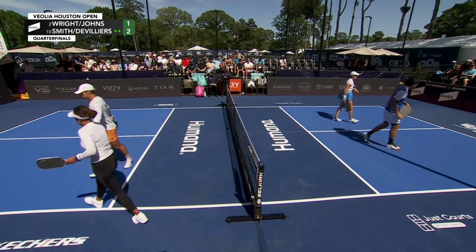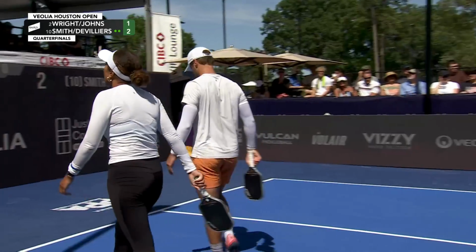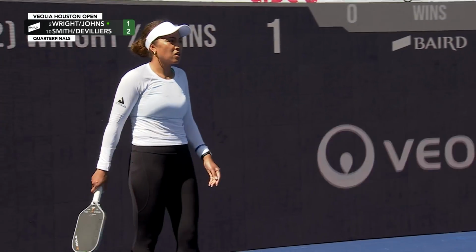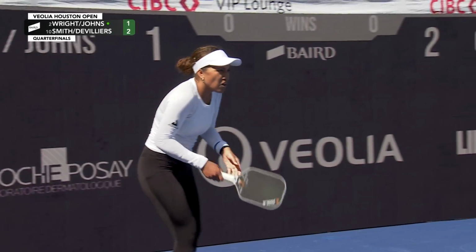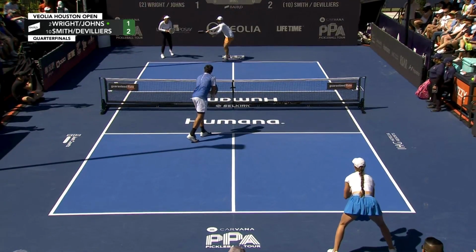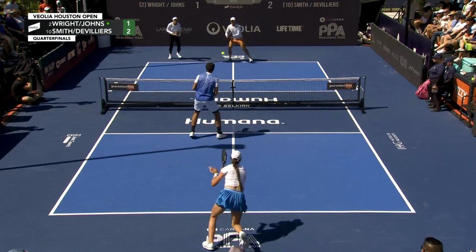What a move from Etta Wright. Yeah, nice job, as she's only responsible for 25 or 30% of the court, and when that is the case, it makes it much easier to look for that earning. Got it on the ground quickly.